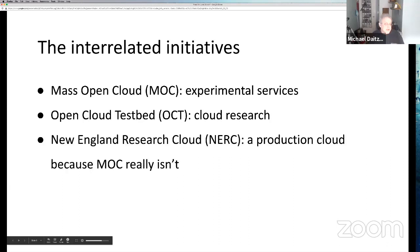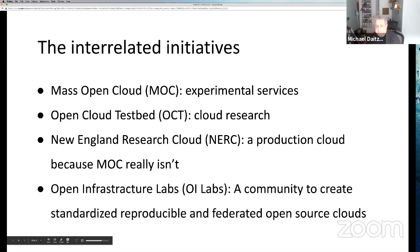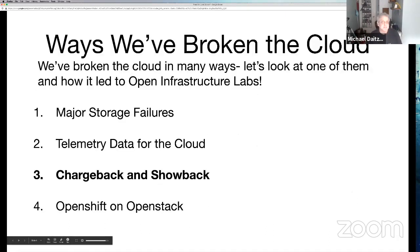The New England Research Cloud, which I spoke a little bit about already. OpenInfra Labs, a community designed to create a standardized, reproducible, and federated open source cloud. And the Operate First initiative, which was introduced by Red Hat at their summit, an open initiative to take operations and make them more open source. But this is supposed to be a talk about user stories.